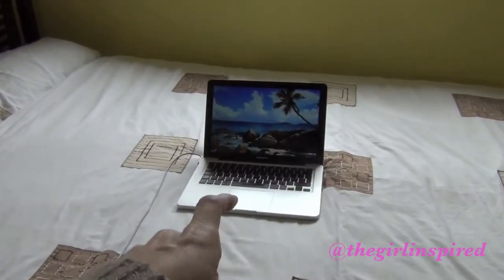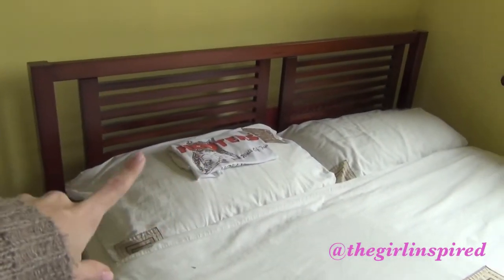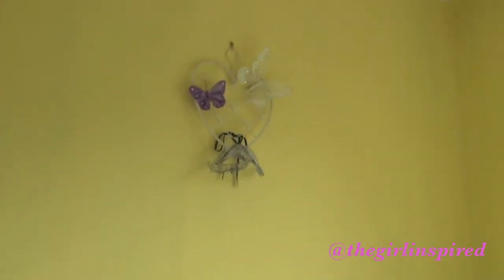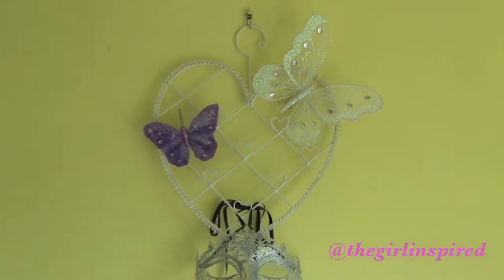This is just my brother's laptop because I use his laptop to edit my videos and stuff, so that's just there. And my pyjamas are usually either on top of my pillow or underneath my pillow, so that's that. Up on this wall, you've probably seen this in the background of my videos, and I'll just climb up onto my bed so you can get a better look.